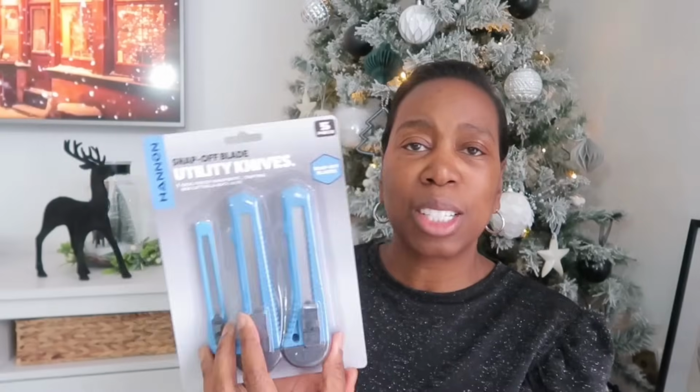Yeah, £1. Absolutely brilliant. And I didn't realise, I mean, I remember Poundland used to do these many, many years ago, but they weren't washable. Okay, these ones are washable, so you can wash them, use them over and over again. Absolutely amazing, very sustainable as well. I like the concept of these. So I also picked up, when I was in the hardware section, these snap off blades utility knives.